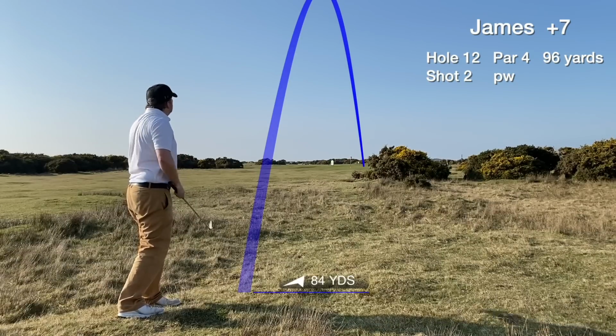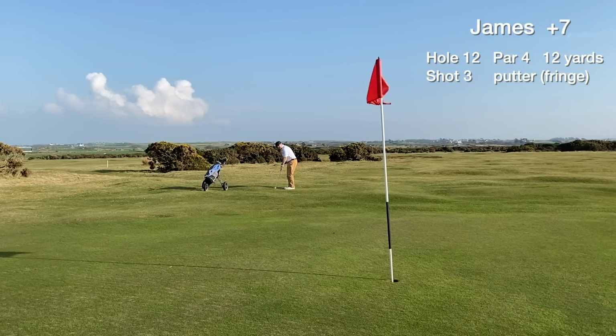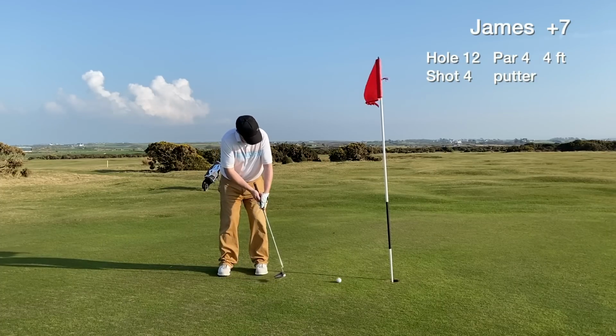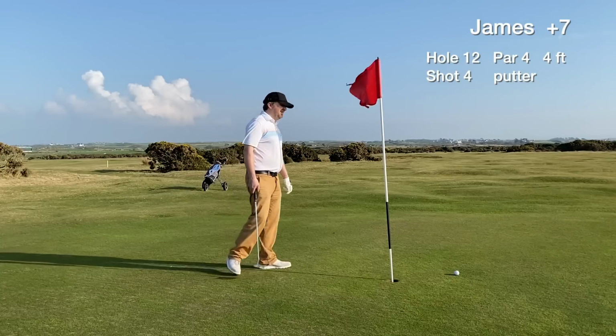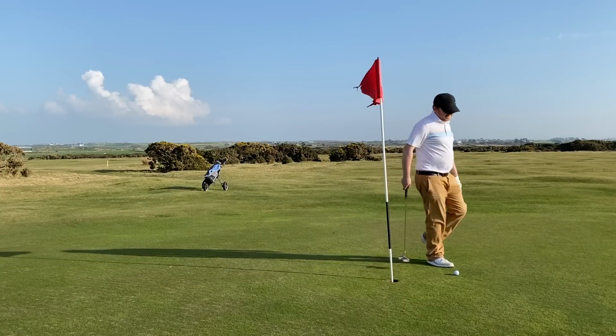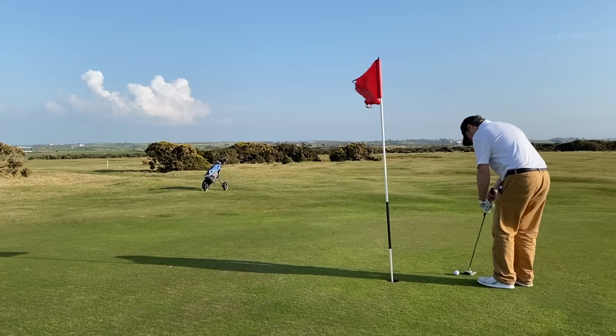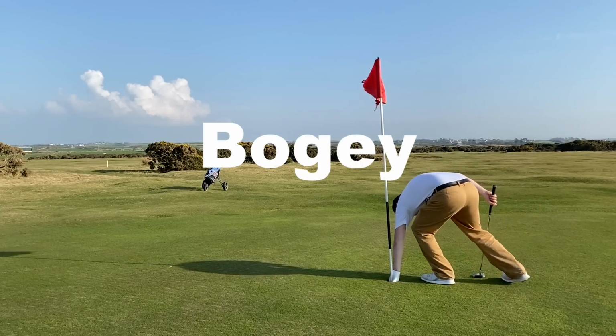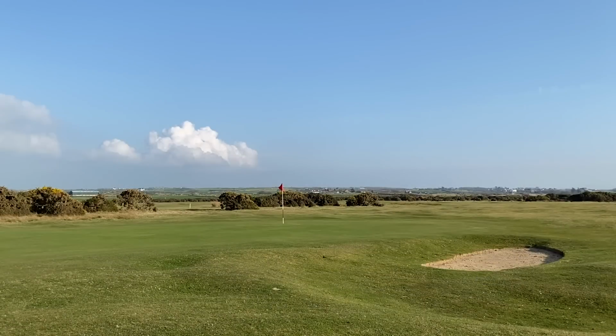We missed this green short. It was uphill slightly. Misjudged by me, that one. Nevertheless, we put one on from the fringe that goes okay, and we have a 4-footer to save par. And it lips out. Clipped the flag too. Not getting the breaks on this back nine. We tap in for the bogey on hole 12.